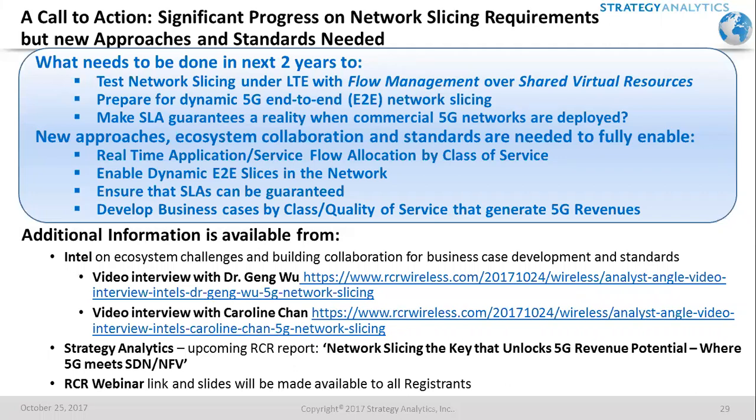So please follow up with any of the panelists afterwards if you have further questions on that. Some new approaches, ecosystem collaboration, and standards are needed. We'll need real-time application service level allocation by class of service, and, as we said, the ability to do dynamic end-to-end slices in the network to ensure SLAs can be guaranteed, and to develop business cases, which is where we really need to see a lot more participation and collaboration across the ecosystem. We're seeing a lot of activity happen. I think the Telecom Infra Project is also starting to work on slicing, and there are other areas where we're seeing additional work to pull in ecosystem partners and make sure those business needs are met.